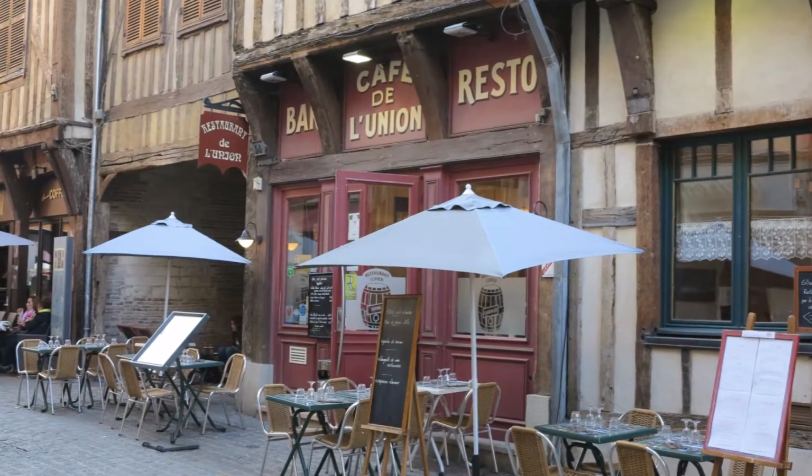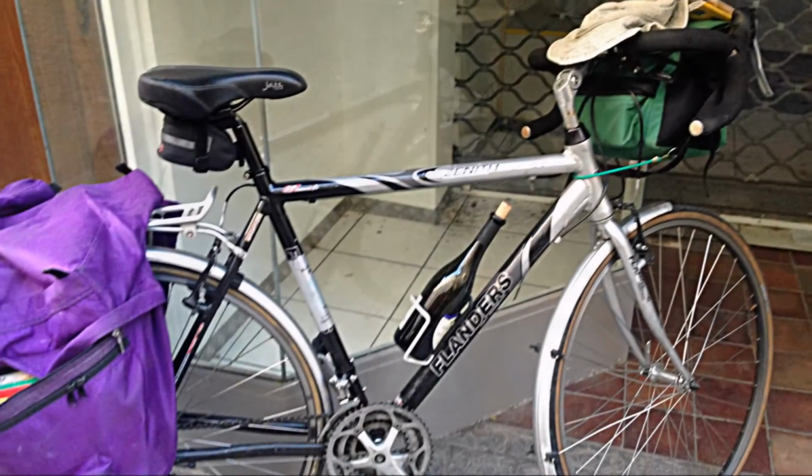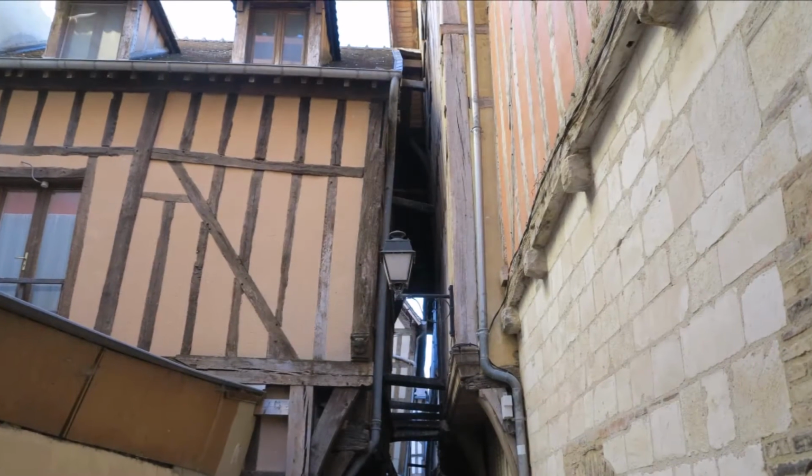Our first stop was Troyes, confirming that we were definitely in France, with French poodles and wine in water bottle wraps on people's bikes. Troyes is one of the best places in France to get an idea of what Europe looked like when Shakespeare was alive. Medieval Renaissance houses built so close they'd touch at some points.